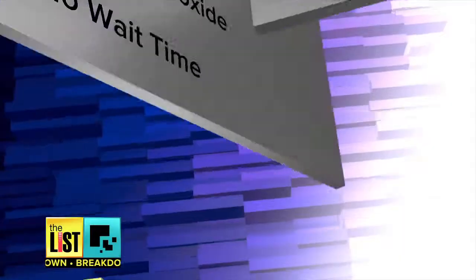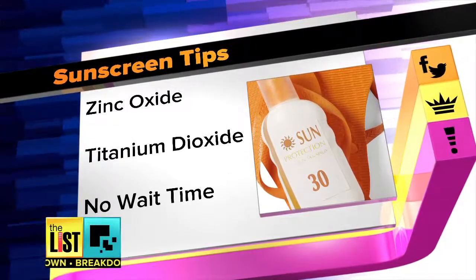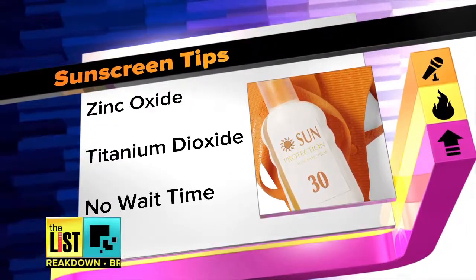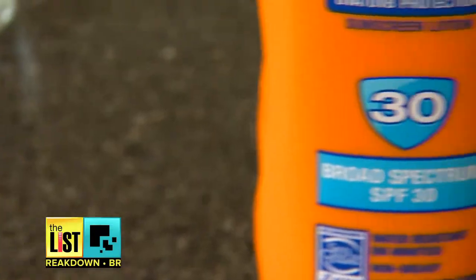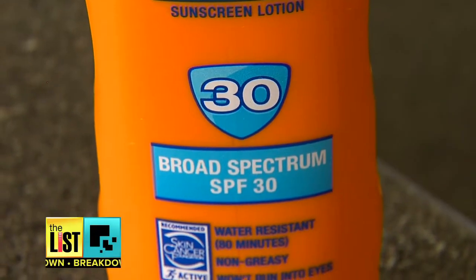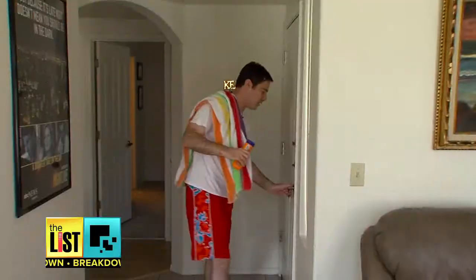If you're the impatient type, Price recommends sunblock with zinc oxide or titanium dioxide. They don't require you to wait at all. Also, look for a seal of approval from the Skin Cancer Foundation and be sure to use an SPF of at least 30. After 30, you're only getting a 1 or 2 percentage points difference.